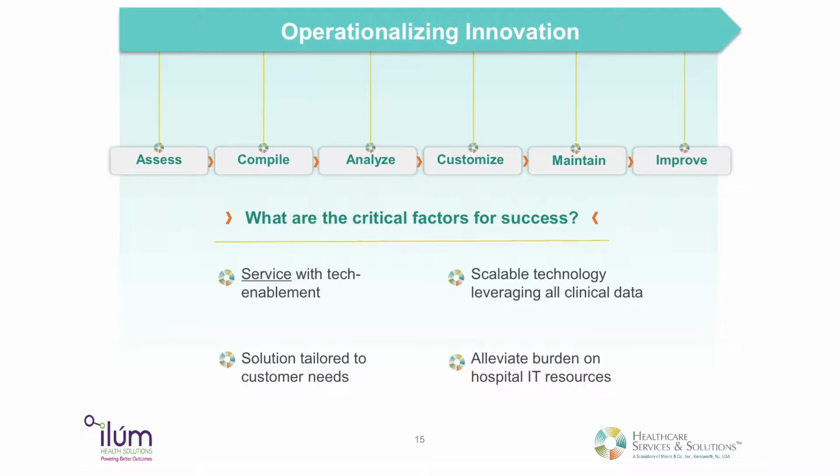What's the evidence? And we're in several pilots right now, and the learnings to date in terms of how do you actually take a technology, but then with the wraparound service that is actually more important in this case, and work with each individual hospital to make sure the solution is customized to them.